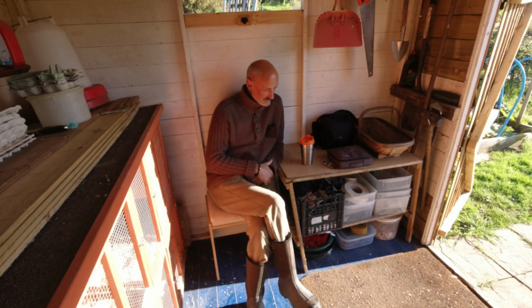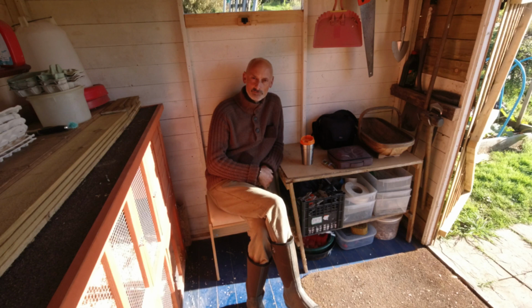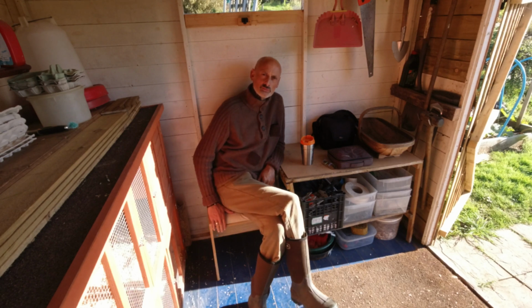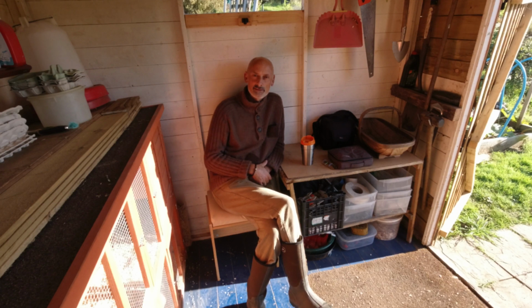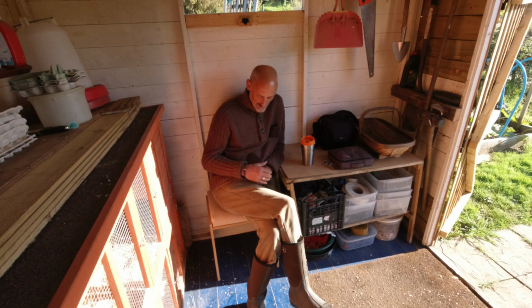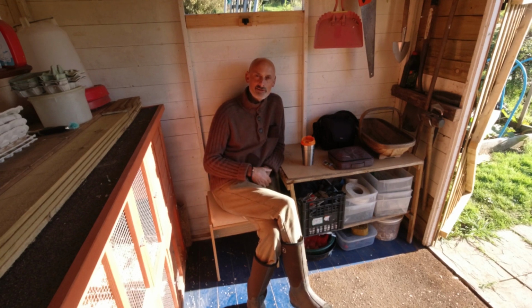One of my neighbours that backs onto the plot thought I might like this stool. What a lovely thought, and it fits in here just perfectly. I've got plastic chairs outside now, but they take up a lot of room, and this stool just slots in here perfectly. So thanks to Wayne and Karen.